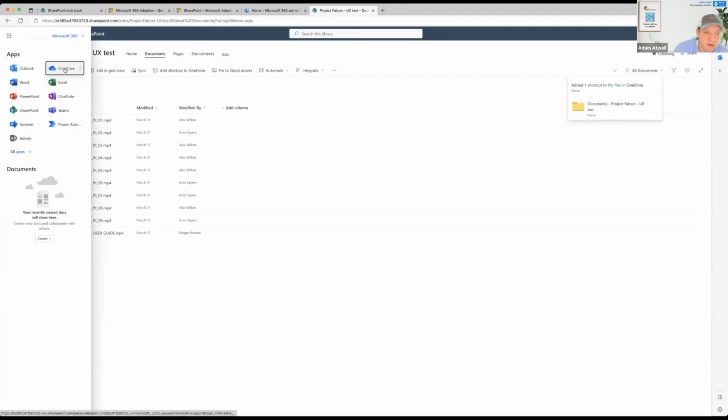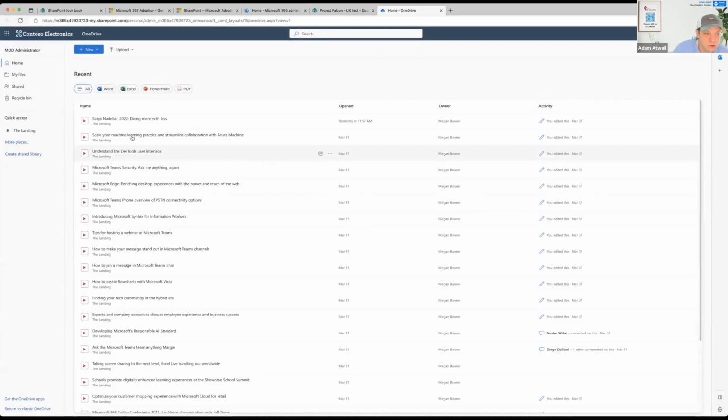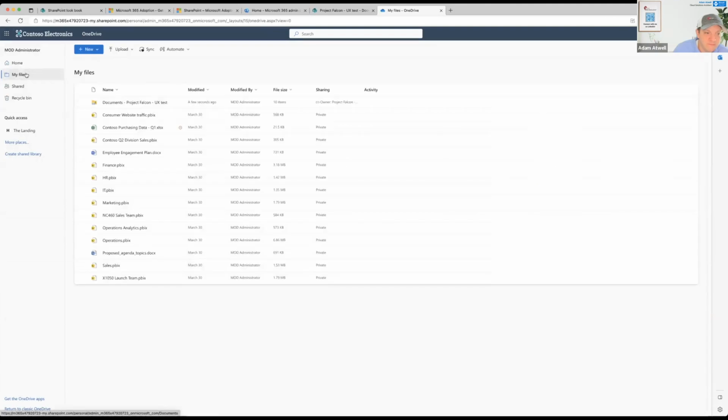I'm going to take a quick detour and go over here to my OneDrive. You can see under the My Files section, this document library for the Falcon project is right here, and I can easily get to it. Rather than having to navigate several different document libraries later, it's just right here and available to us. So that's a little bit about some of the functionality inside of SharePoint.